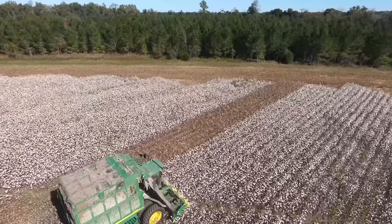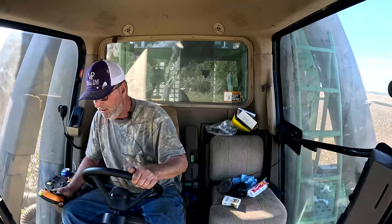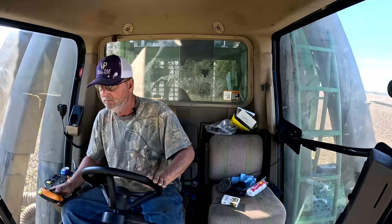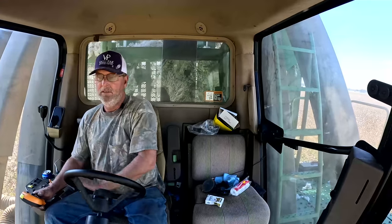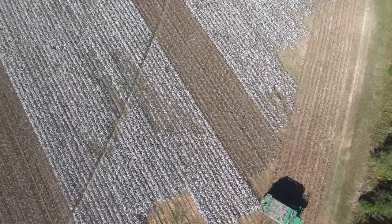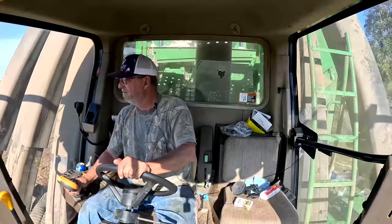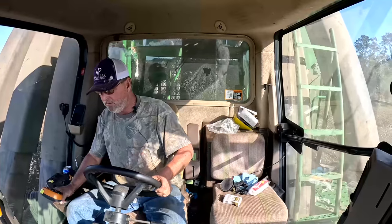Running deer out everywhere. Dang, you got heads all the way down. Lord have mercy. I'm gonna get put back on restriction. Hope I didn't make a mess. Not too bad. Got the camera rolling, I guess.